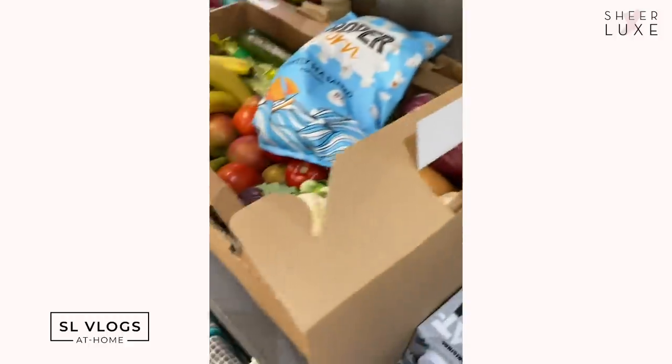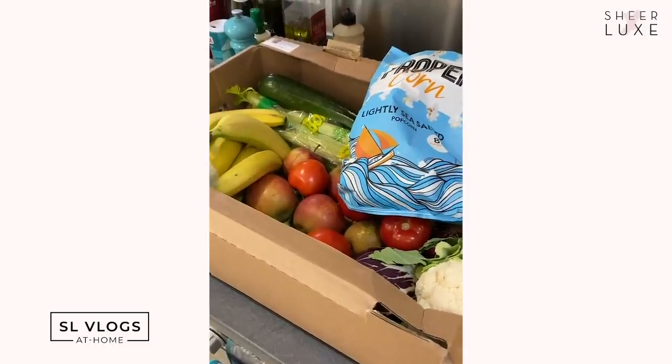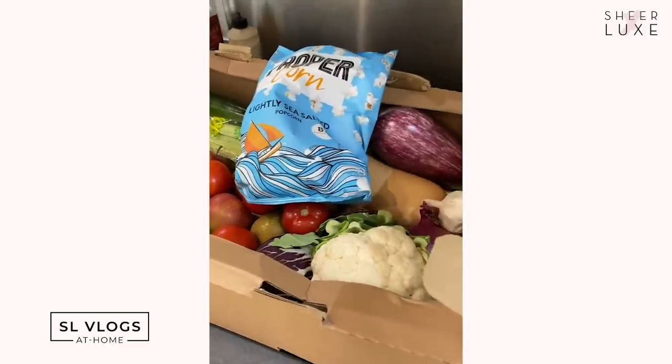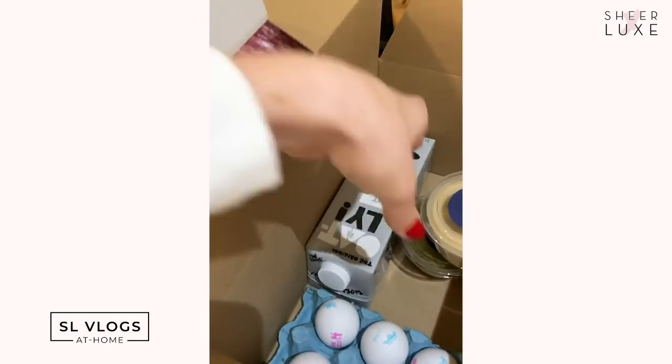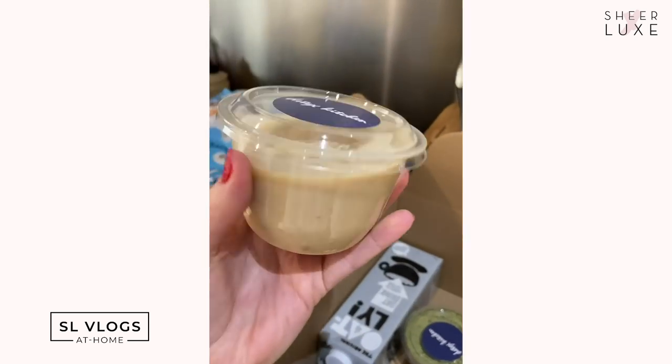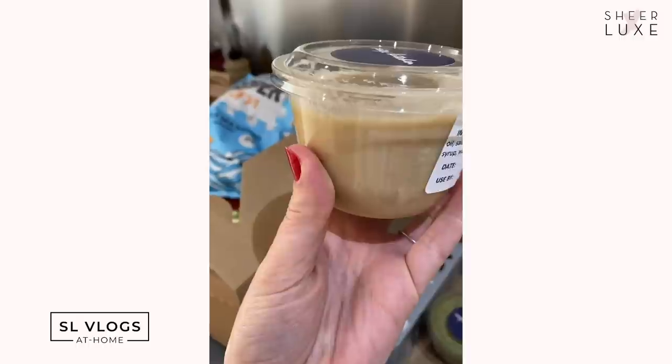And actually, every time I get this box, I always think there's no way I'm going to eat all this fruit and veg. And miraculously, we get through it, which is just the most satisfying thing, knowing you're putting all this goodness into your body. And what I love about these veg boxes is they also give you some of their delicious sauces. This is the white bean mash, which I absolutely adore.